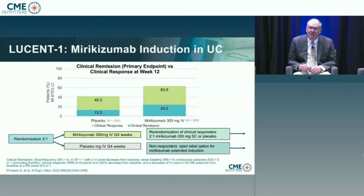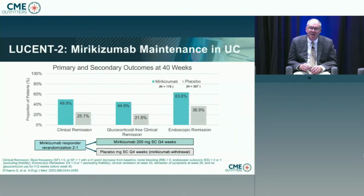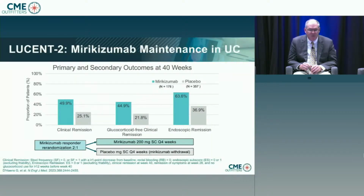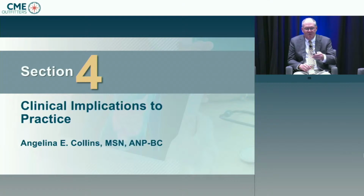And then mirikizumab induction. So this is part of the LUCENT-1 study. This has been published in the New England Journal last year, and you can see about an 11% delta between study drug and placebo. And the dose here was 300 milligrams every 4 weeks. And then we had the mirikizumab maintenance. So then the responders were re-randomized, and you can see the clinical remission, 24% delta, for steroid-free remission, about a 23% delta, and endoscopic remission, a little bit better at about a 27% delta. And this dose was 200 milligrams sub-Q every 4 weeks. And again, mirikizumab is actually approved for ulcerative colitis.